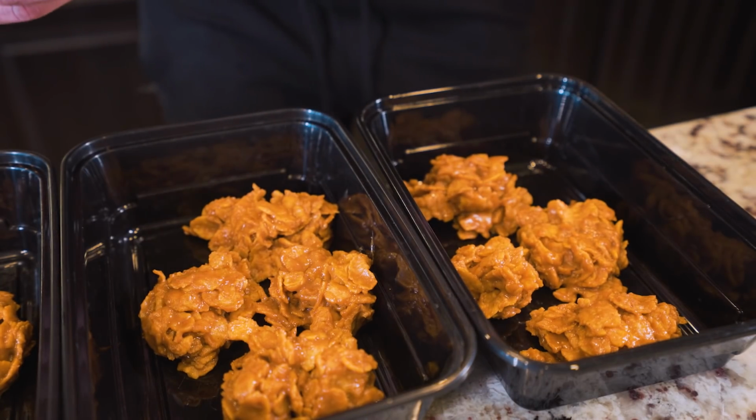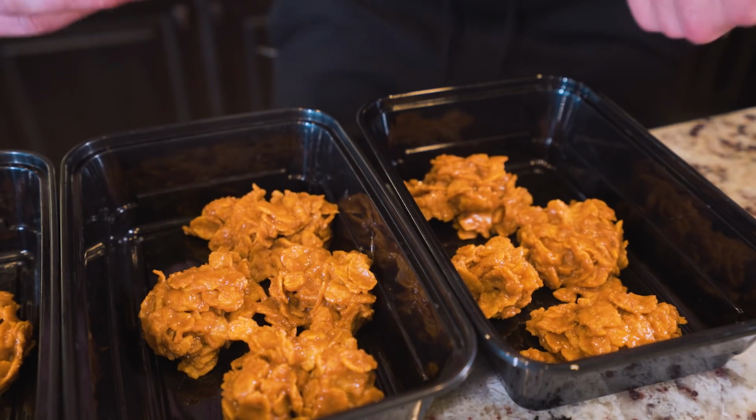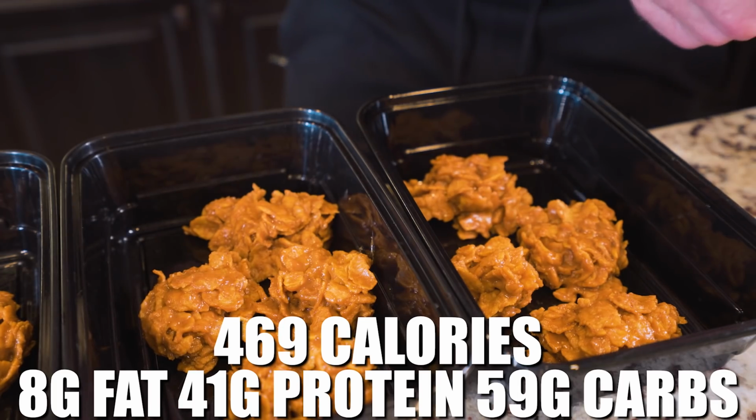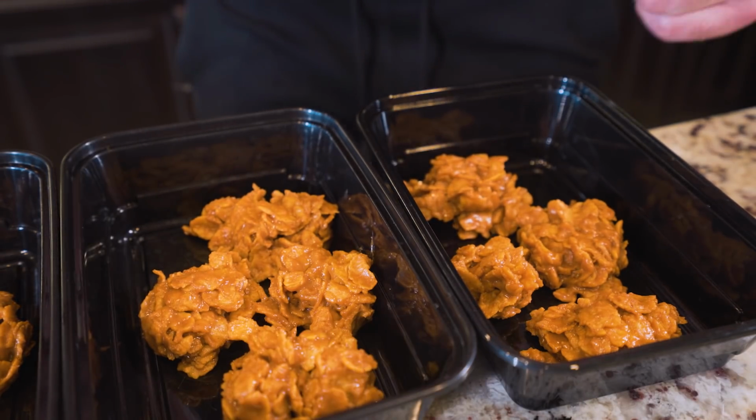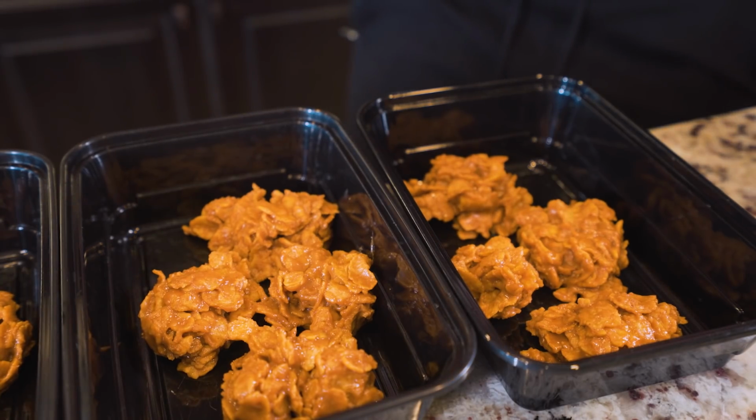Now in each one of these containers, what we end up with for each one is 469 calories, 8 grams of fat, 41 grams of protein, 59 grams of carbs, 10 grams of fiber. Now that we've meal prepped 4 different meals for the entire week, let's lay them out and see what it all looks like.